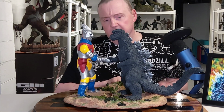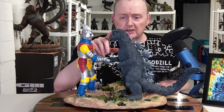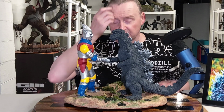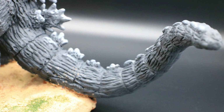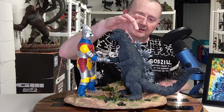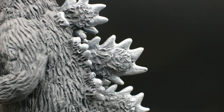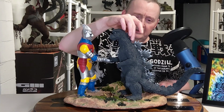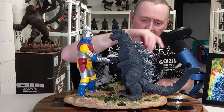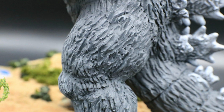As far as the two actual figures, they're both pretty cool. Godzilla standing pretty much straight up, straight forward, looking at Jet Jaguar. His dorsal plates start on his tail real small. They are silver in color, and then they get to the back dorsal plates. They're very nicely done with the bumpy inner texture on the inside, darkish gray color, and then the outer is nice and silver, just like Godzilla was in the film. The tree bark skin on Godzilla is pretty nicely done.